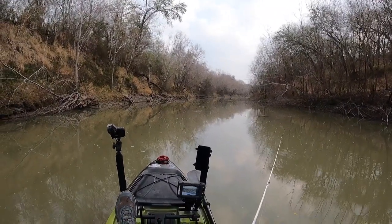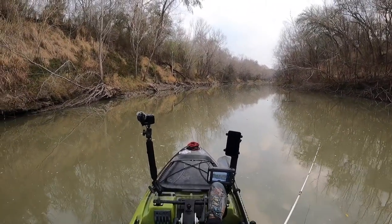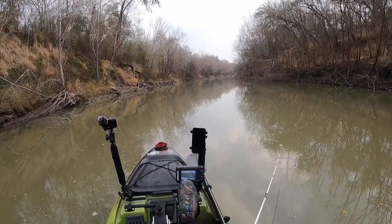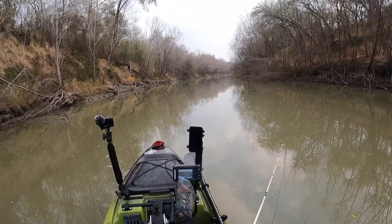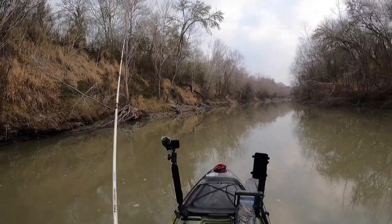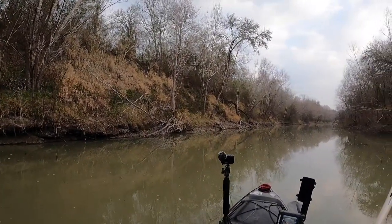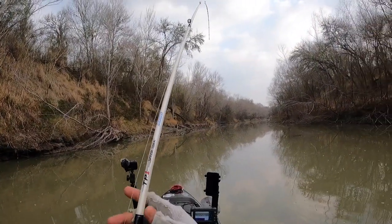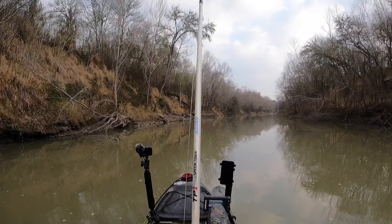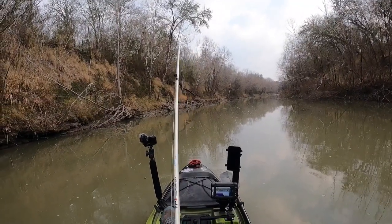Oh yeah, man, there's good movement up there, but I want to take my time and make sure and fish all this area because we are at 5 foot of water. Oh ho. Gar. Oh. Fish on. I got a gar, man. I think I got a gar.